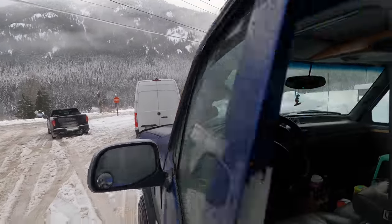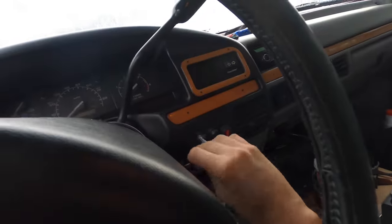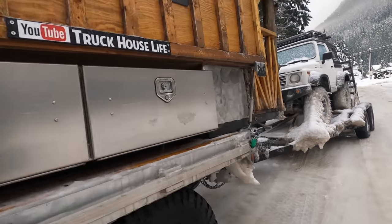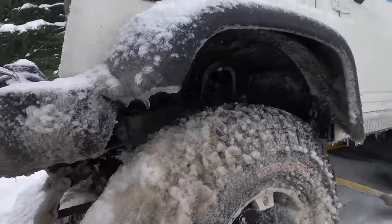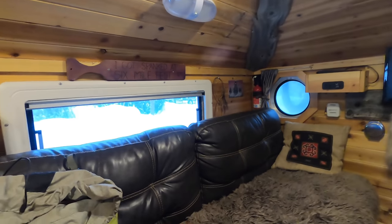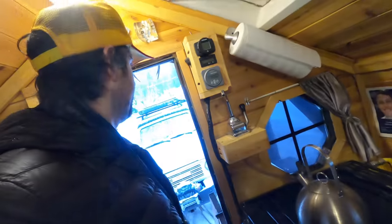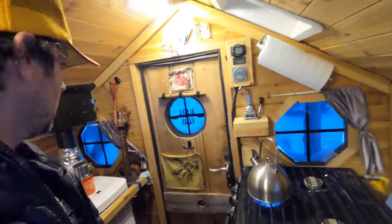There's the DOT block in the highway. I just warmed the truck up just so it'd be warm in case I need to take off. Can't see him, but got some new General Grabbers for this thing. They were brand new. Oh, now they're covered in muck. I've got a little portable power station. This is kind of nice. I'll just plug this in and charge this while I drive, and then this powers the laptop. Laptop's gonna hide juice.